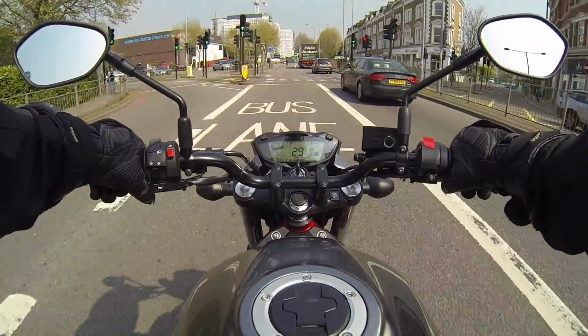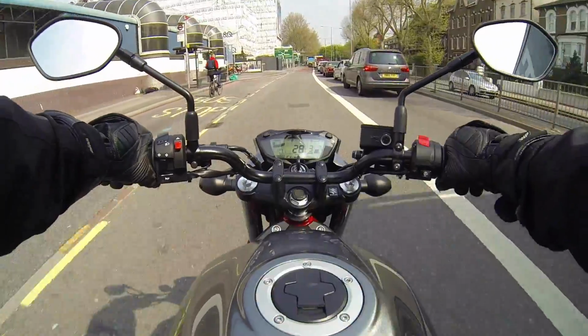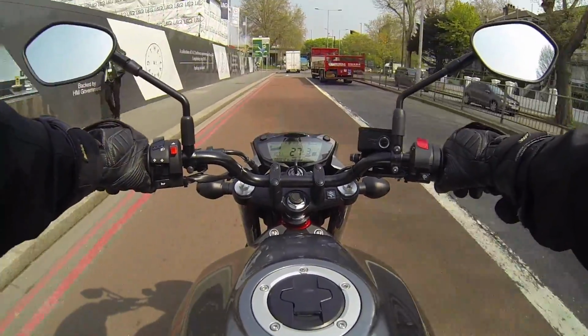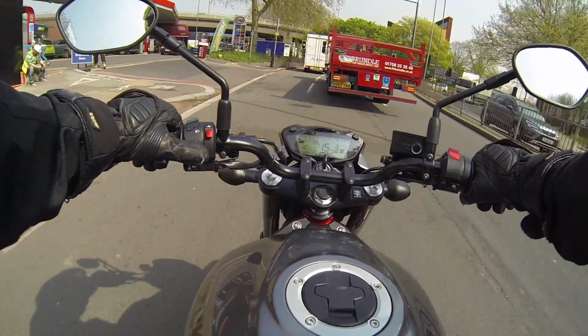Today I'm on the Suzuki SV650. I have to admit this is my first Suzuki that I've ever ridden. It's like what I was saying in my KTM video: it's the first Suzuki I've ever been on because I've never had the opportunity to ride one.